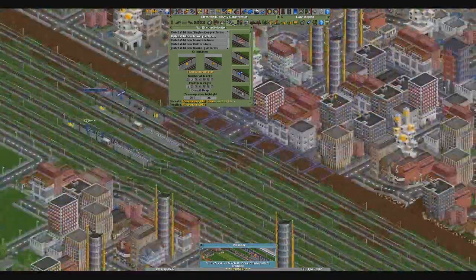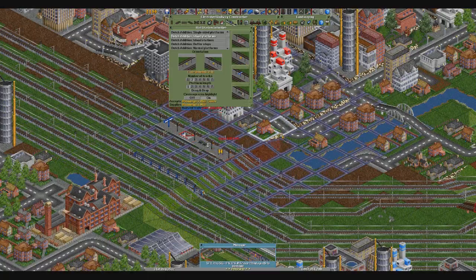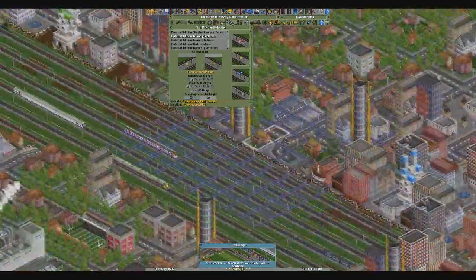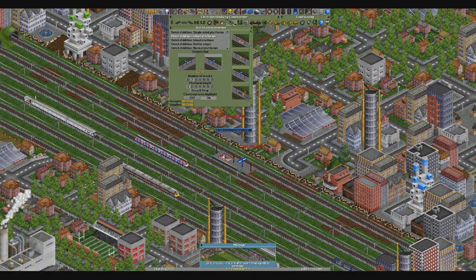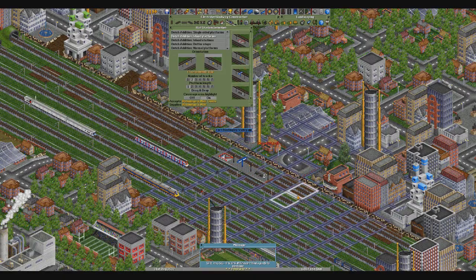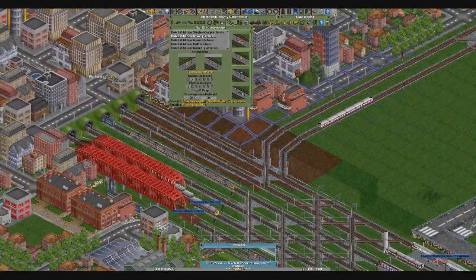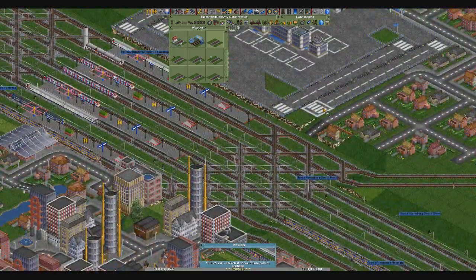So there's one there, there's one here, so I don't think I need one there, but maybe one here. Like so. There's one there, which is all good. See, I'd like one in this cutting as well. This looks like a good spot for a station. And 4. That should do. Right. Now I'm going to choose this.